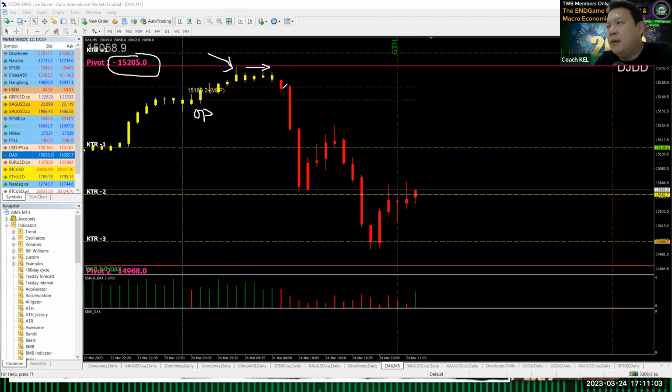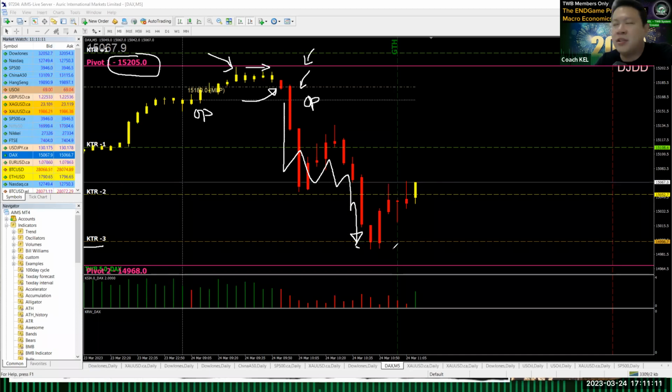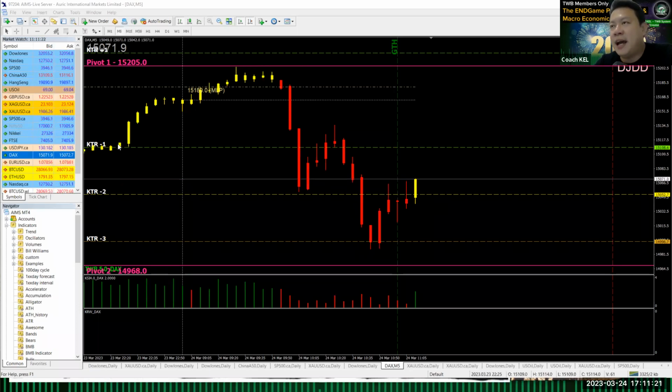So below OP, below MLP, below pivot 1, definitely it will be a sell. And indeed, the market really hit KTR -3 and stopped there. So incredible. Really, right? Everything is all done by on your own. You just have to follow through, and basically get the result of that. Okay, so that is DAX done.